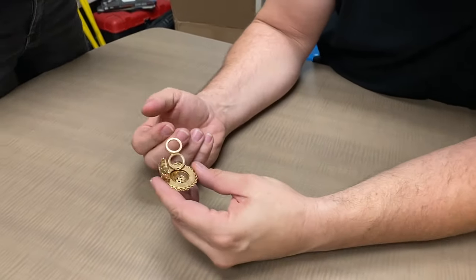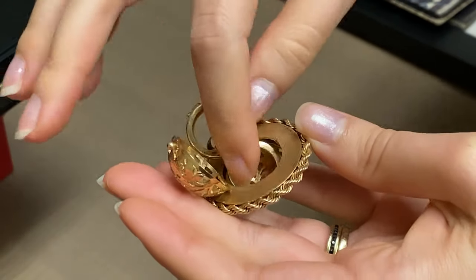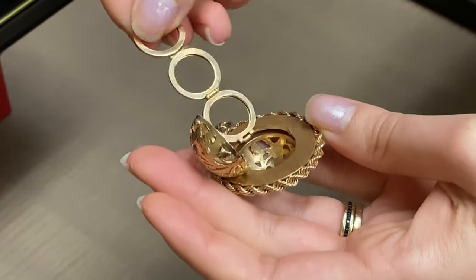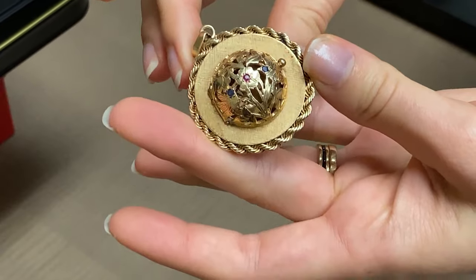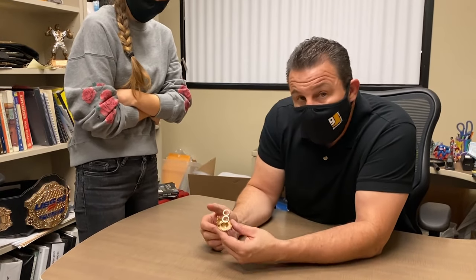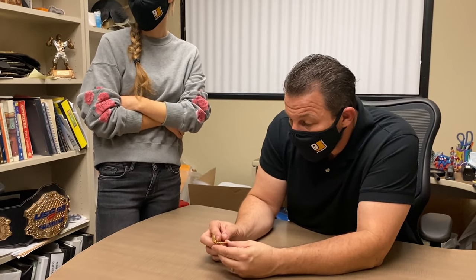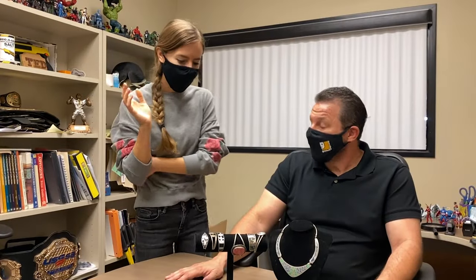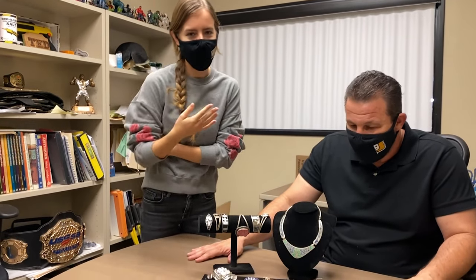What is that for? So we eventually figured out that this is to hold three little photos. Oh, look at that. That's amazing. Definitely looks like a vintage piece, but we couldn't find a single marking on it, so we can't really tell much more about it. That's really cool. And the pieces that hold the photo we tested, they are also 14 karat gold.